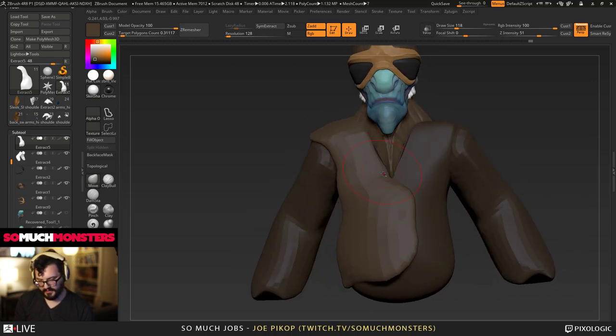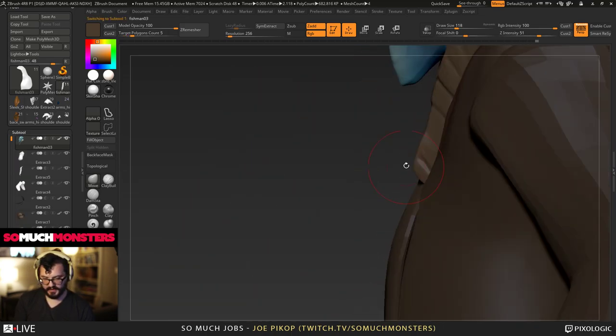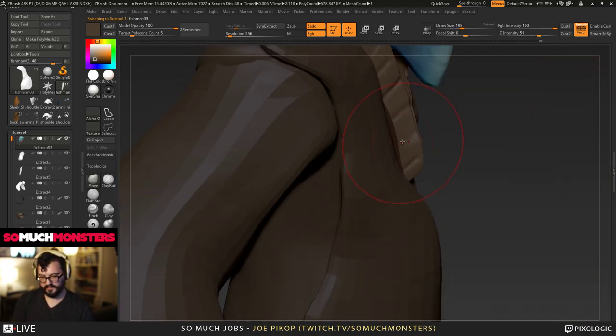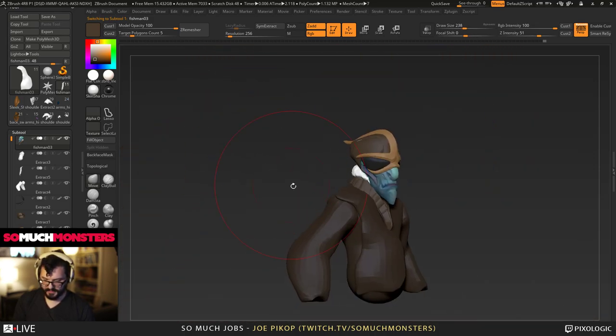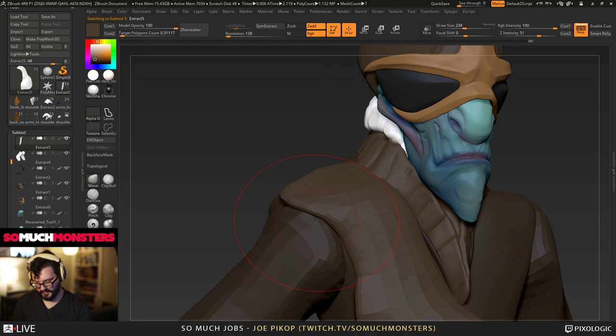Yeah, Gemini, I'll redo the topo later. Much later, but for now, we're getting pretty good results for the type of shenanigans we're up to.